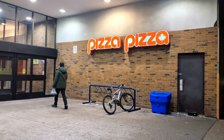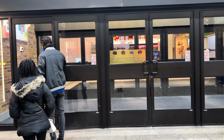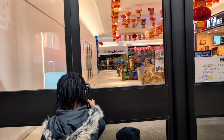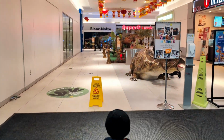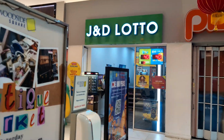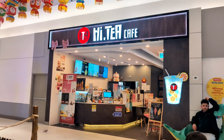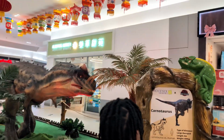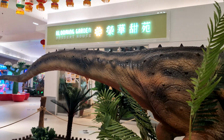Oh yes, there's pizza. I'm not hungry for pizza though. So this is pizza. They have this lotto shop, more dinosaur seats, as I said before. There are a lot of restaurants. You can't get hungry here. It's not likely. You can get hungry, but you get what I mean. You have options. So if you're hungry, you can just decide on what you'll eat and just make a purchase, and you're good.